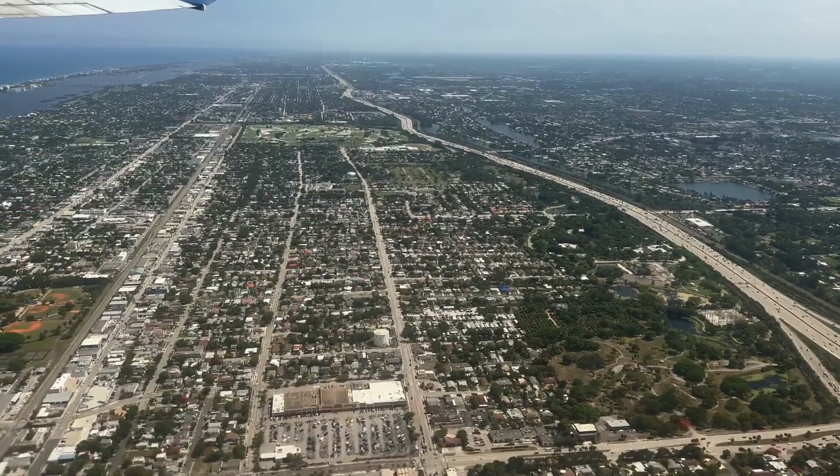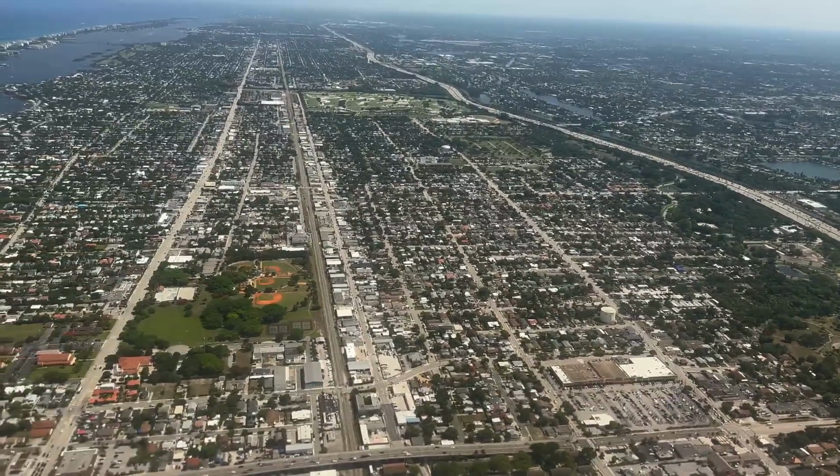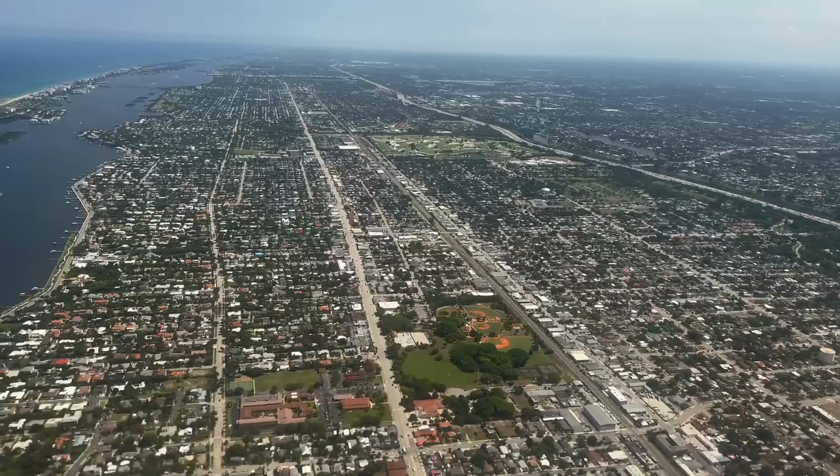Now that we're in the air, the tower controller hands us off to the TRACON, or departure controller. "Delta 1708, contact departure, good day." "Departure, Delta 1708, good day."